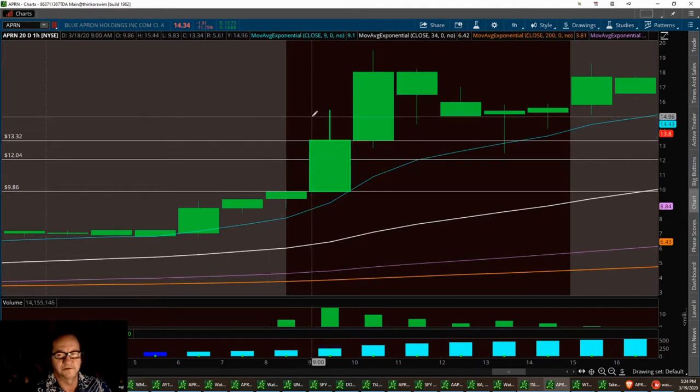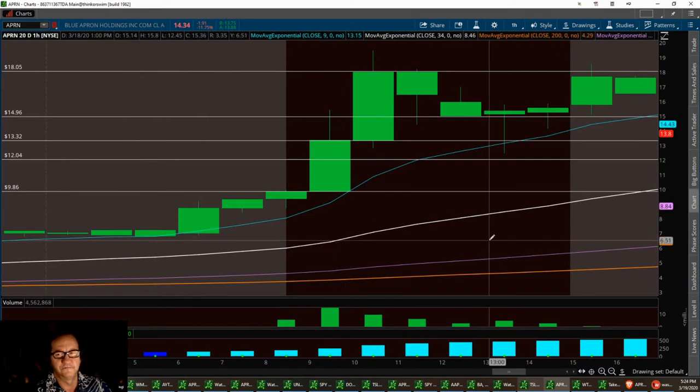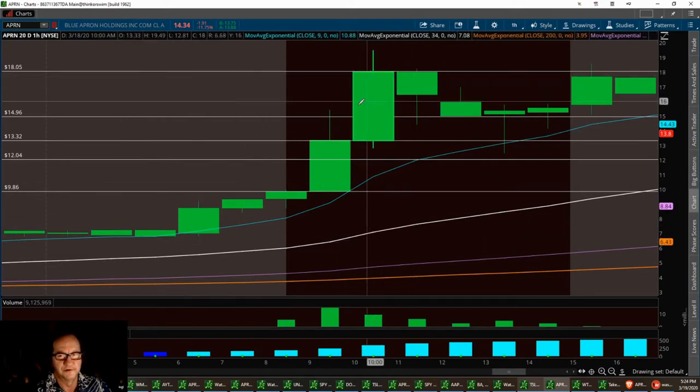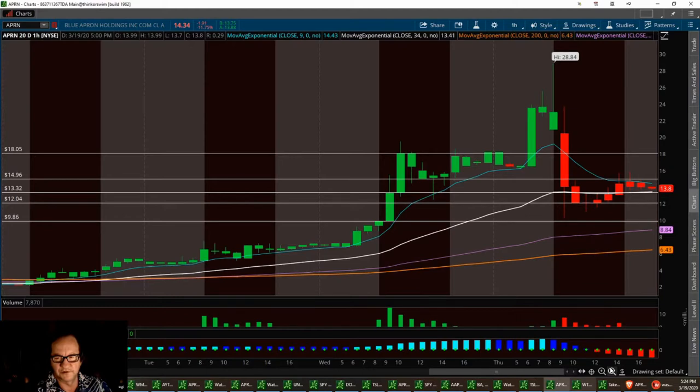Then we had a little consolidated period right up in here at 14.96. We went into after hours and we continue up here to the resistance level on this 1 minute, 1 hour chart, on the 20 day right there, as a double top resistance of 18.05, 18.04. So that's what I'm going to go with, is the base of these candles. We're going to pull this up now. Let's look at this one more time and see if there's anything I missed. And there was something else I wanted to show you on here.